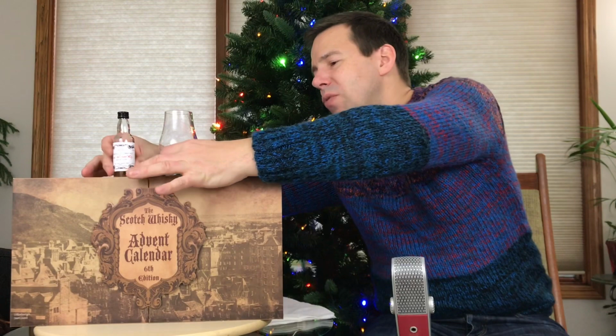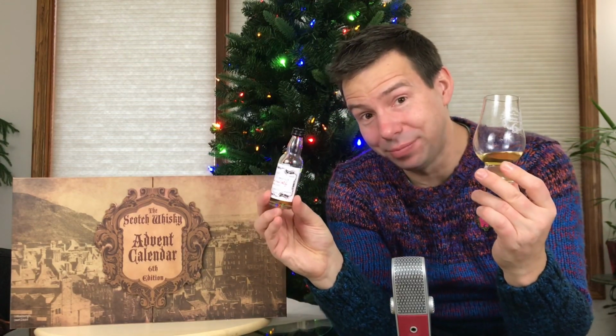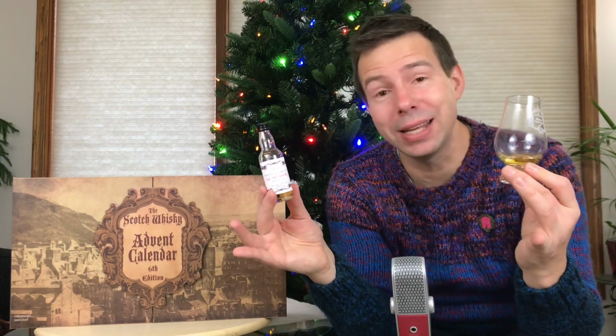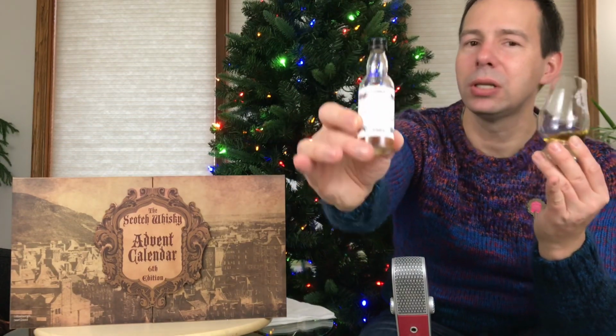Without further ado though, let's get on to the Whiskey Whistle Whiskey Score for AD Rattray's Tomintoul 13-year-old, Day 2, December 2nd. What is that going to be? Well, folks, it's going to be 86 out of 100. You heard it, 86 out of 100 is the Whiskey Whistle Whiskey Score for AD Rattray's Tomintoul 13-year-old. Needs a bit of water to really enjoy it. But enjoy it you shall, I do believe. The longer you wait, the better it gets.